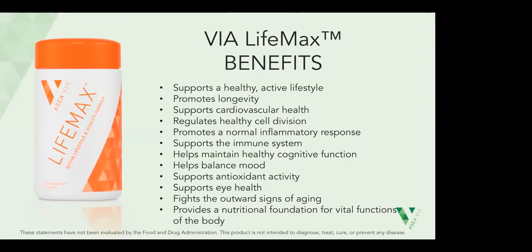Promotes a normal inflammatory response. It supports the immune system, helps maintain healthy cognitive functions. This is a huge thing right now, brain health, and balances mood, antioxidant activity, supports eye health, which I think is a little bit random, but that's one of the things when you start to get older, you notice you can't see. When I hit 45, I noticed right away that my eyesight had changed significantly for the worse. Again, fights the outward signs of aging, and provides a nutritional foundation for vital functions of the body. So a lot of cool benefits.